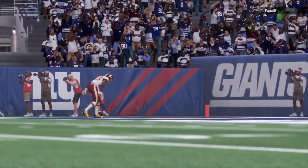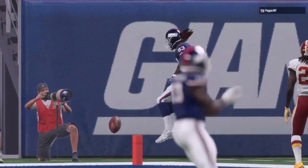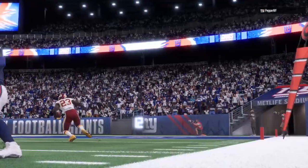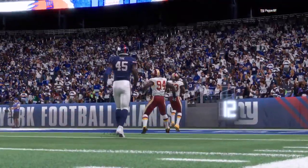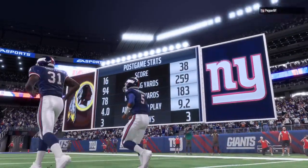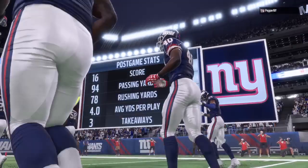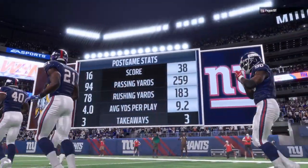So for the Giants, the win gets them back to 500 at 6-6 on the year. And they will hit the road next week to take on the Seattle Seahawks. Meanwhile, for the Redskins, this season is beyond salvage now as they fall to 2-10. And they'll get a chance to redeem themselves next week at home against the Chicago Bears.